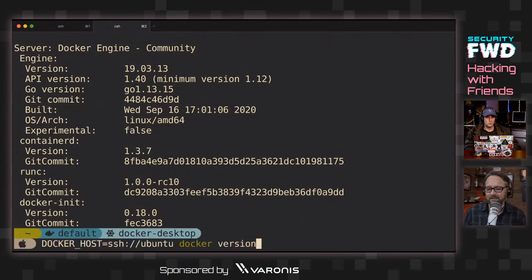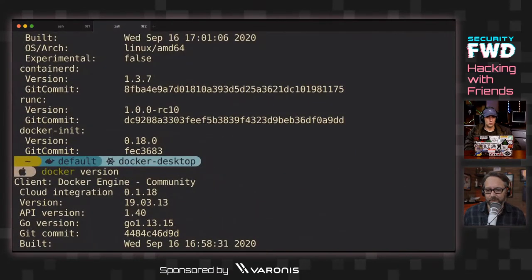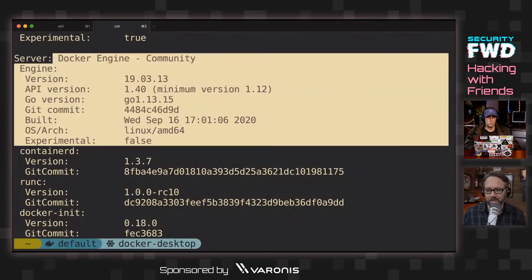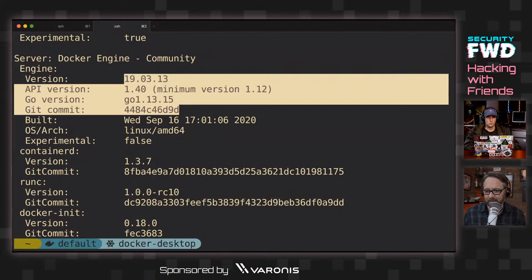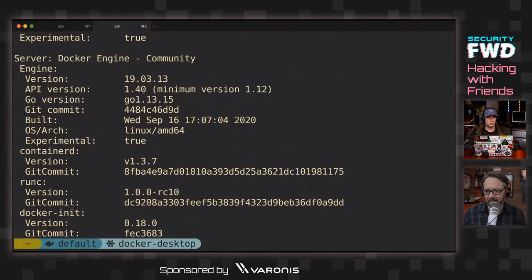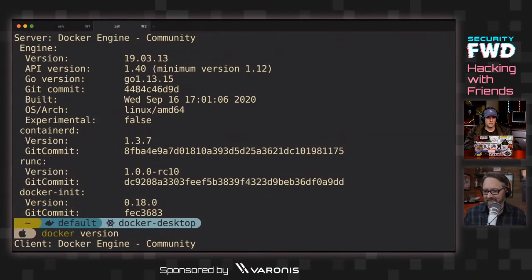So if I did a quick test and just did docker version the regular way against docker version with the environment variable in there, then we might see, let's see if we can run a different build version. So this is the server running remotely on my Linux machine. It's running 19.3.13, git commit D9D. And if I scroll down to my machine, it's the same git commit. Wait, it's a different build time. 17.17.04 versus, see, different build time.